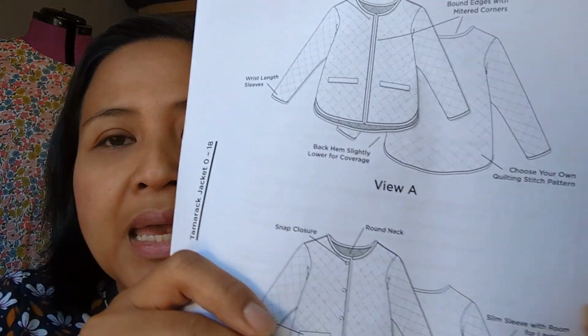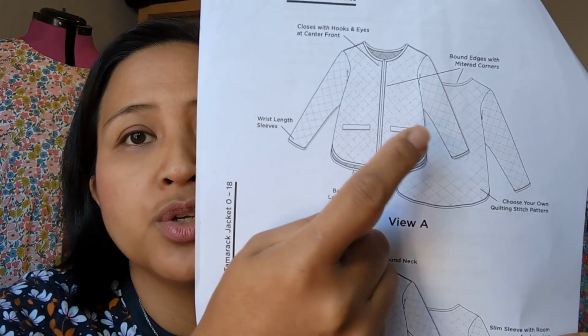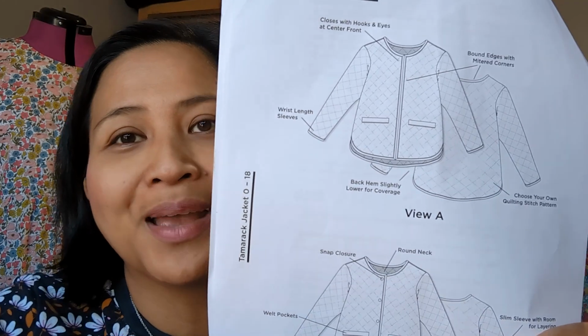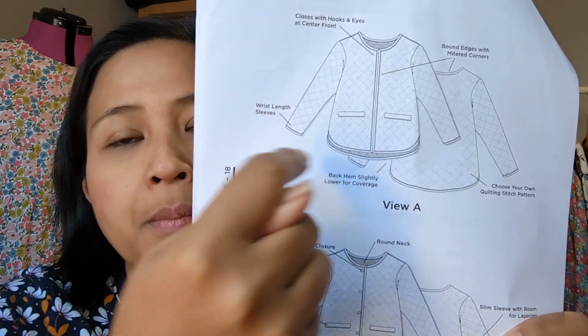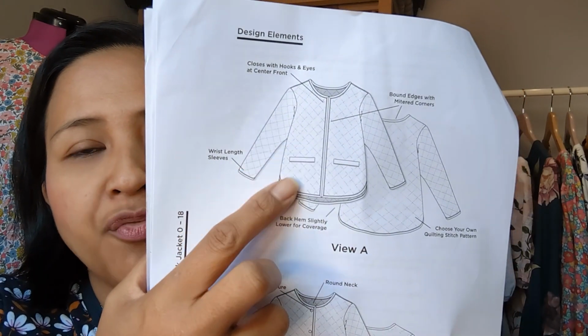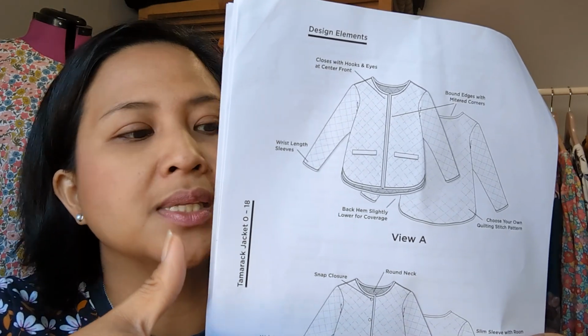So there you go. It is actually quite a fairly simple sew, and if you are using pre-quilted fabric, you just have 2 front pieces, 2 sleeve pieces, and 1 back piece, and then the pockets, and then the binding. So it's quite an easy sew. I am not going to go for the welt pockets because the fabric I have chosen is quite thick, so I am just going to use normal pockets in the side.